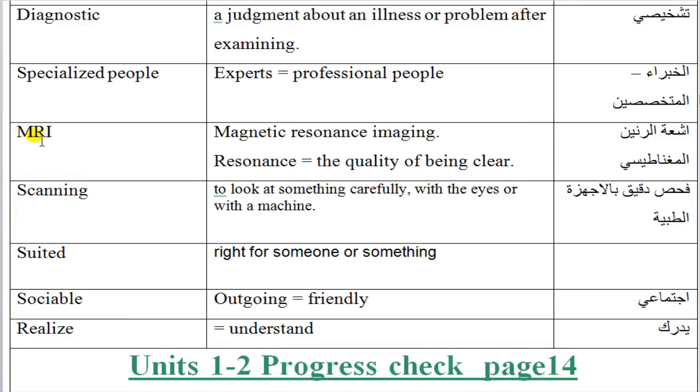MRI, magnetic resonance imaging. Resonance, the quality of being clear. So this means here to take images, clear images, by using magnetism. This is when someone is sick, so they use MRI rays. Scanning, to look at something carefully with the eyes or with a machine.